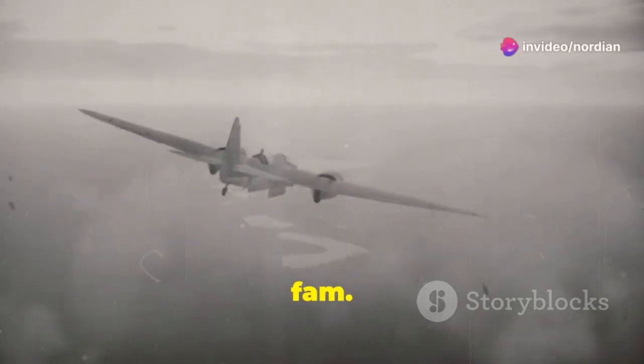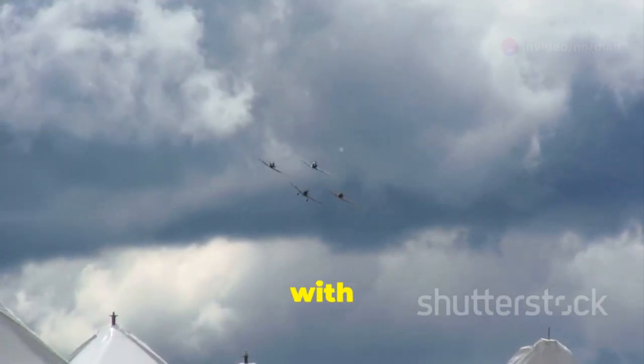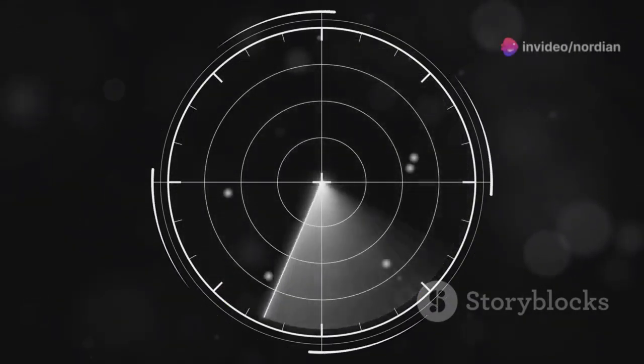It's 1940, fam. The world is lit with the chaos of World War II. Picture a sky packed with planes, engines roaring, and everyone freaking out about what's coming next. In this mess, a game-changer tech pops up: radar.